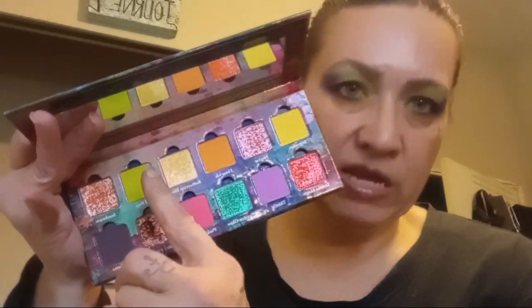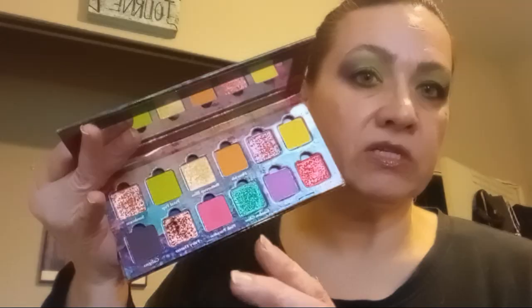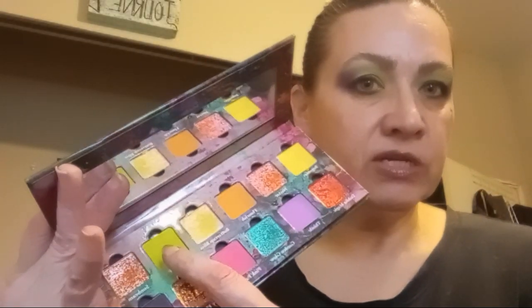But the mattes in Flourish, first of all, Petal Pop right here has an extreme amount of kick up. Do not dig your brush into it. You are going to be left with a huge amount left over. If you're not gentle with your palettes, well, we all have a different relationship with our palettes. We all use them, store them, and treat them differently. For me, I will not be digging my brush into this shade at all.